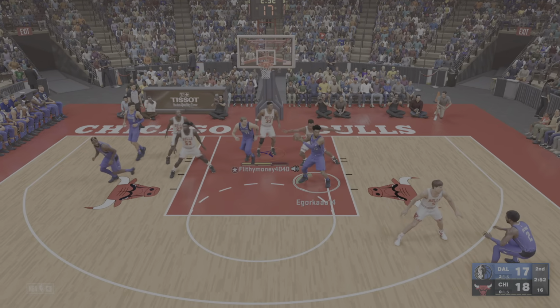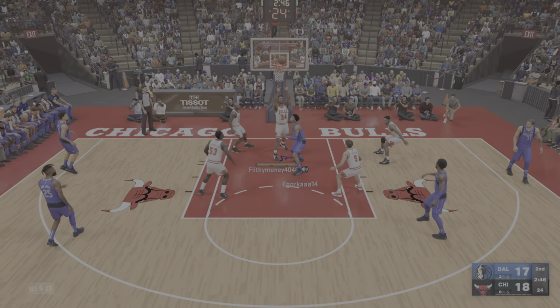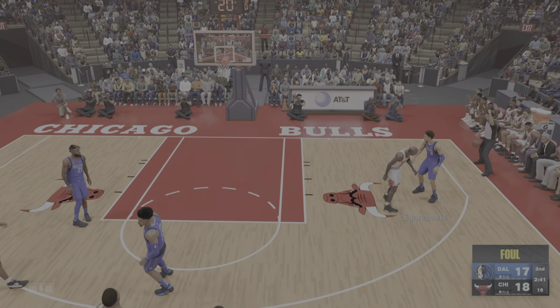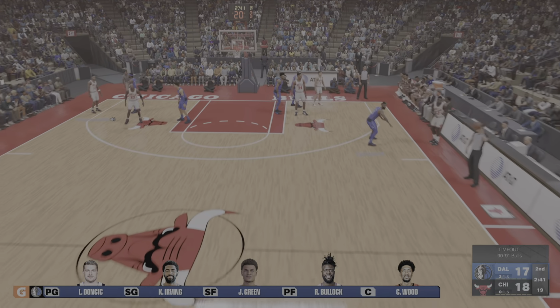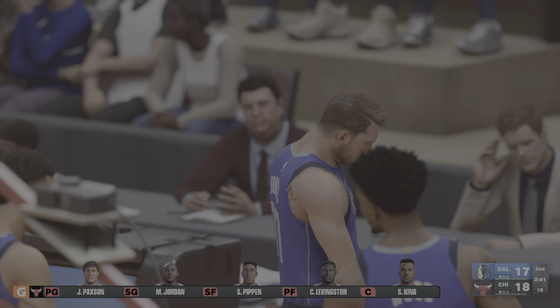Pass to Wood. Outside for Irving. Lets it fly from 18. That went off the back iron and out. Well, I cannot believe he didn't capitalize there. And neither can he. And there's just one foul now away from the penalty. Yep, the next one puts them on the line, so they've got to be careful the rest of the way. Timeout called here. Chicago decides to talk it over.